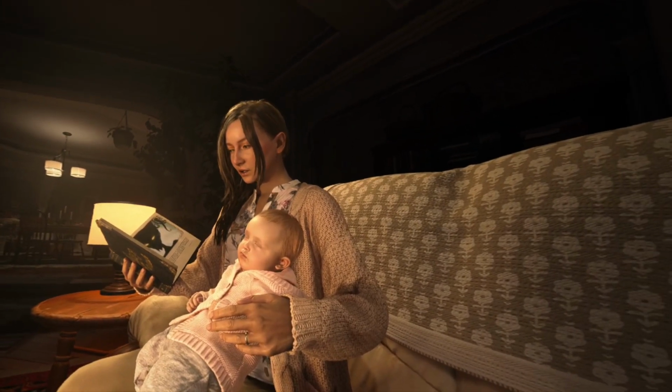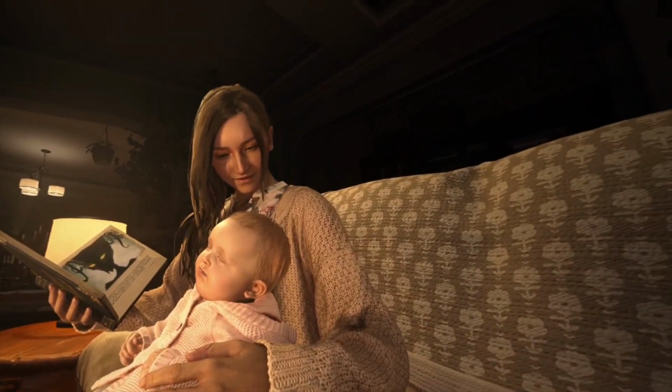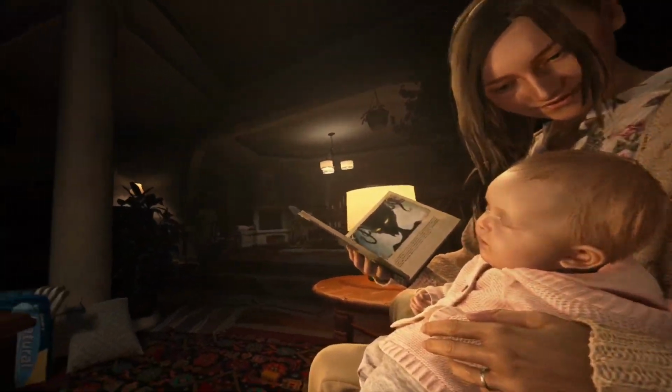And with the launch of the PSVR2, Capcom has released a patch to be able to play the entire game in breathtaking VR. And it looks absolutely gorgeous.